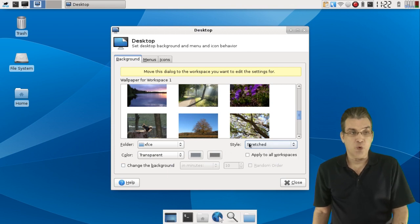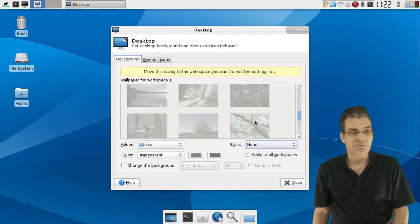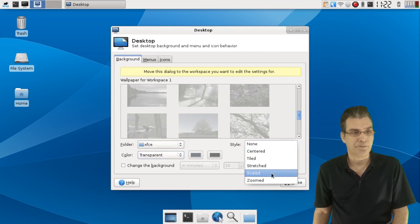Alright, if you don't want a background, you can choose whether you want transparent, solid color, gradients, and that sort of thing. Let me put this back to where we had it.